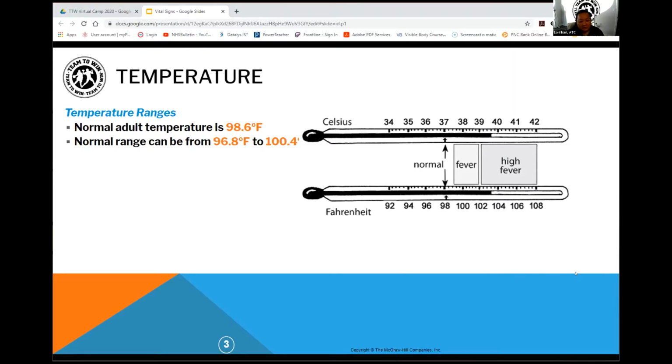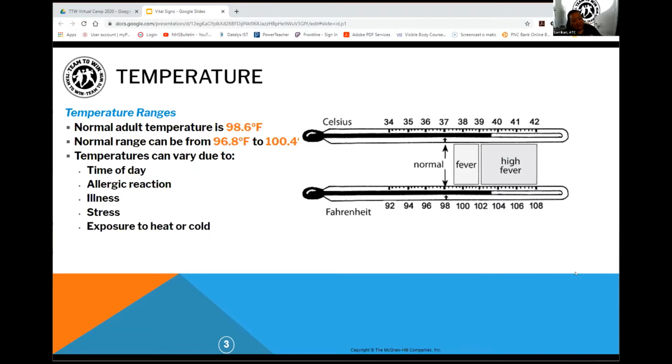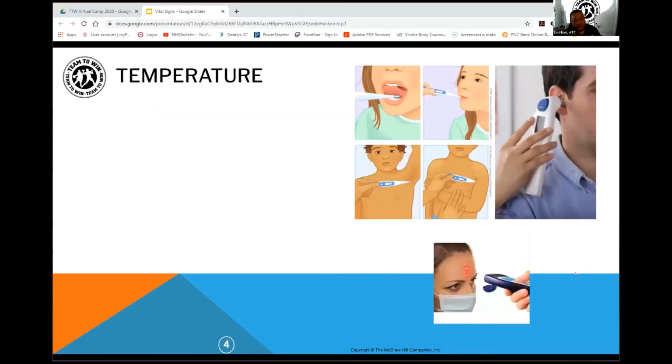Children tend to run a little bit hotter than adults. So it changes, and it changes because of the time of day. It changes because of possibly an allergic reaction. It changes because of illness, and it can change because of stress. It can change because of the exposure to heat or the cold. Again, your skin is going to be a big indicator of that exposure to heat or to cold. Our skin is basically the covering that tries to keep us at that homeostasis.